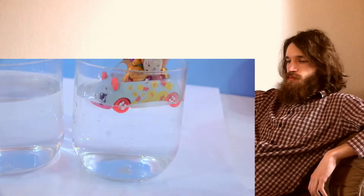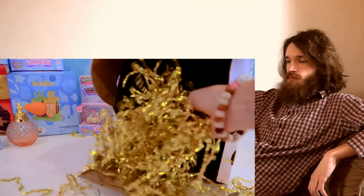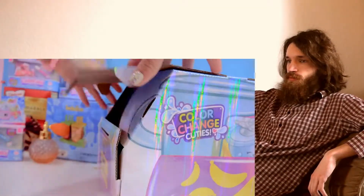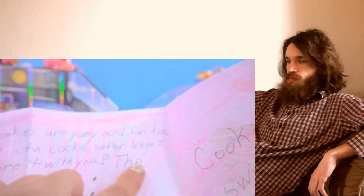And let's go in for the change. Ooh, it actually turned. Like we did, we just have all this sparkly gold fluffy. So now we can just close up. It's almost like a pinkies are yummy and fun too. But is the cookie bed overdrive.